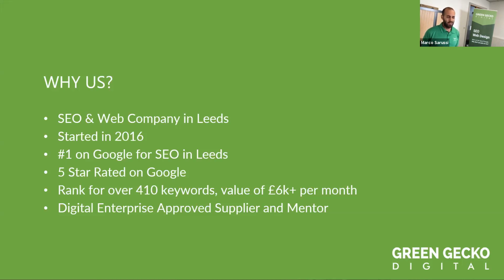We've got now, I think, 37 or 38 5-star reviews on Google. We've had nothing less than a 5-star review too. And I think on Facebook, we've got 17 or 18. We rank for over 410 keywords, and the organic value that brings is roughly around £6,000 per month, and that fluctuates depending on where we are position-wise and how search volume varies.